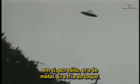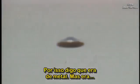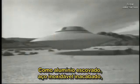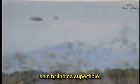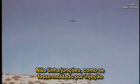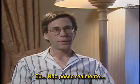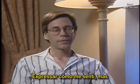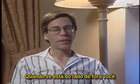The craft itself was, I assume it was metal. It was cold to the touch, that's why I say it was metal, but it was a brushed aluminum, actually just an unfinished stainless steel, not shiny, finish to it. Had no seams. It was as if it was injection molded from one giant die. I was completely amazed. I can't really reflect on how it made me feel, but that was exciting.